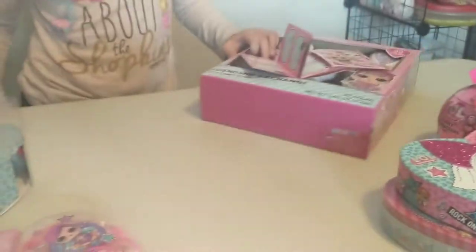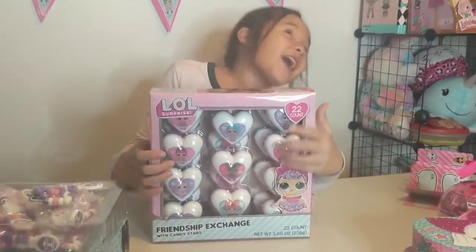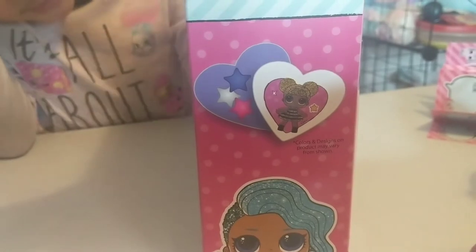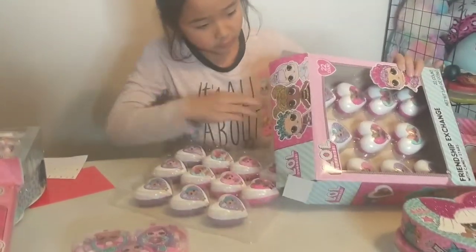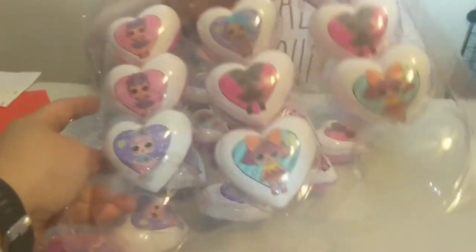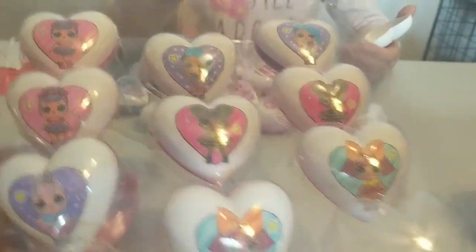All right, what is next? These are my favorite. All right, so these are a Valentine exchange, and it comes with some candy inside, I think. Whoa. Whoa, there's another one. Yeah, there's 22 of them. So it looks like we have Sugar Queen again, Crystal Queen, Queen Bee, Splash Queen. Wait, there is candy. Glitter Queen.